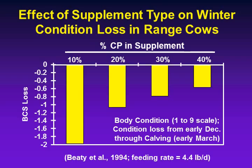Less than half a body condition score loss across an entire winter with dormant bluestem only. Cows in this study were fed, across all treatments, an average of, I believe, 3.5 pounds of crude protein per day. 3.5 pounds of supplement per day.